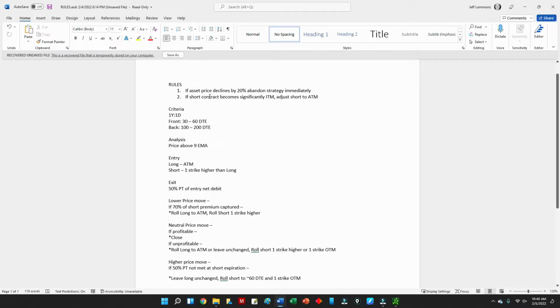If the short contract becomes significantly in the money at any point during the trading strategy, we're going to want to adjust it to at the money. The criteria: I'm just going to look at a 1 year, 1 day chart. My front month is going to be 30 to 60 days to expiration. My back month, or my long, is going to be 100 to 200 days to expiration. As far as technical analysis, determining whether it's in a bullish or a bearish environment, I'm just looking for price to be above the 9 EMA line.